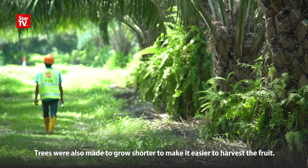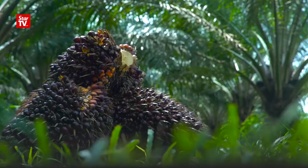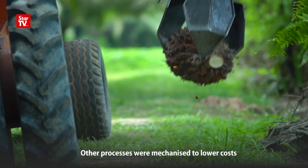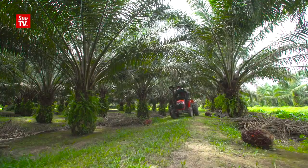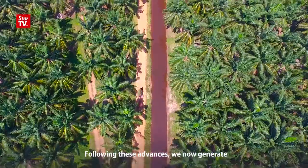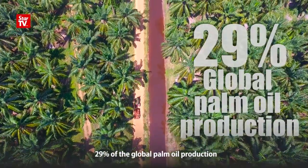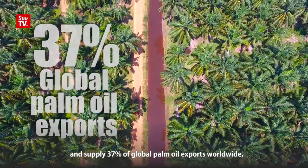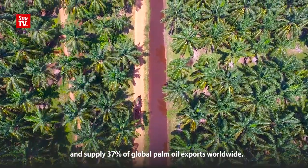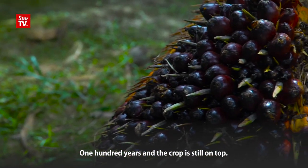Trees were also made to grow shorter to make it easier to harvest the fruit. Other processes were mechanized to lower costs, and technology was introduced as well. Following these advances, we now generate 29% of the global palm oil production and supply 37% of palm oil exports worldwide. 100 years and the crop is still on top.